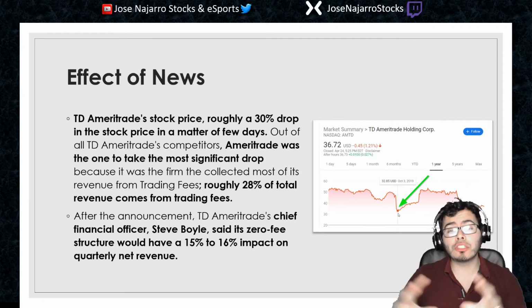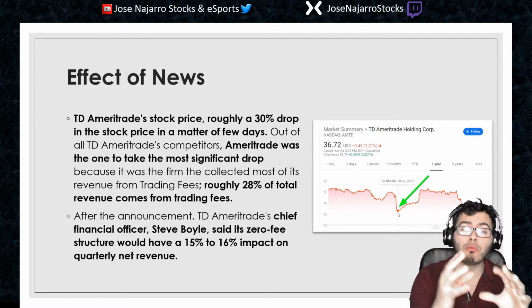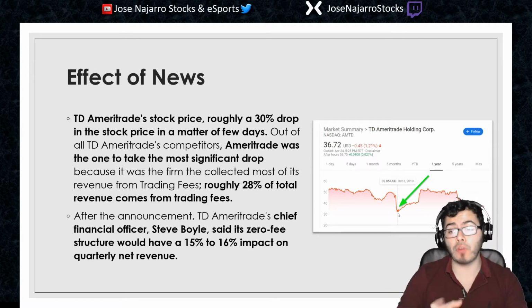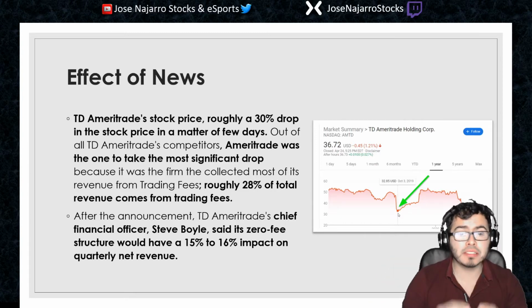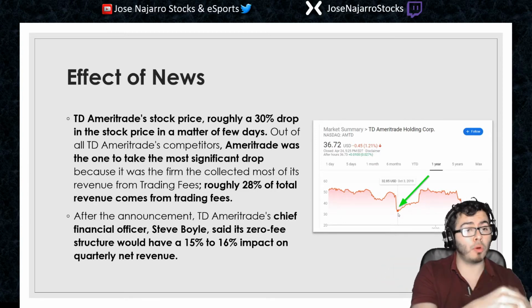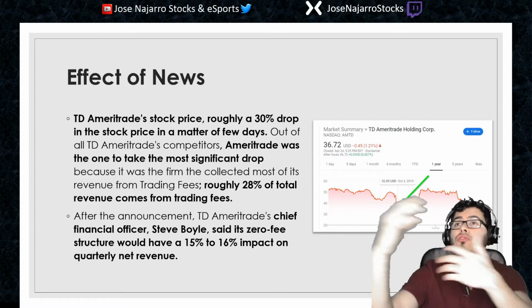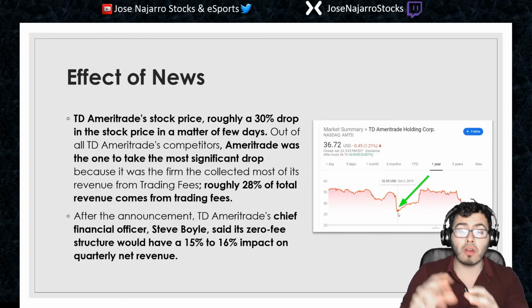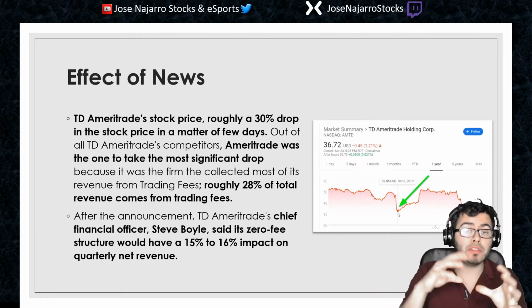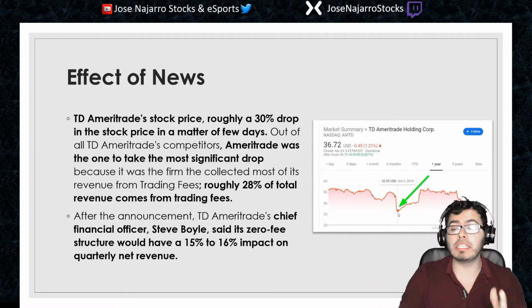Out of all the brokerage firms, Ameritrade was the one to take the most significant drop. And there was an actual reason for this: TD Ameritrade collects more revenue from trading than the other institutions. Roughly 28% of the total revenue comes from trading fees for TD Ameritrade.